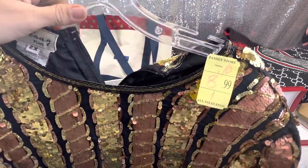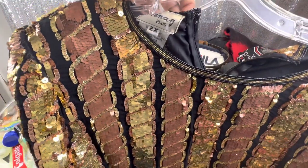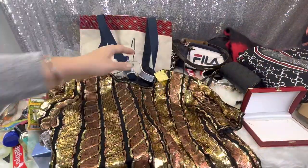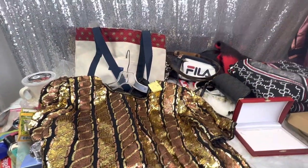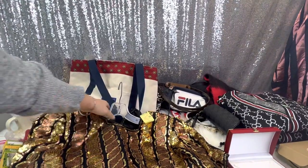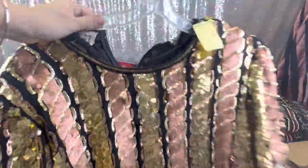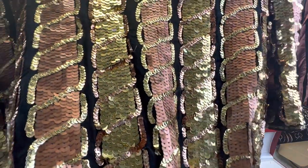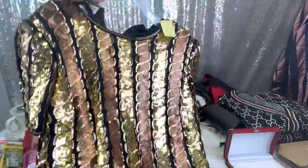This was $9. I paid half for this and it is a plus size beaded or sequin number. I'm going to remove the shoulder pads and give it a try. And if I like it, we'll keep it. I just thought it would be really cute tucked into a maxi skirt or a pair of jeans. I love sequins. I love them. I love this matte-esque rose gold and the gold.